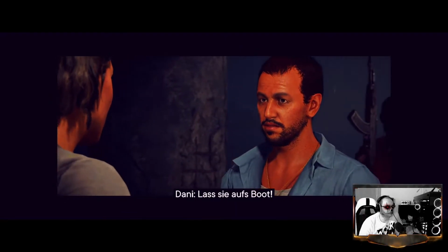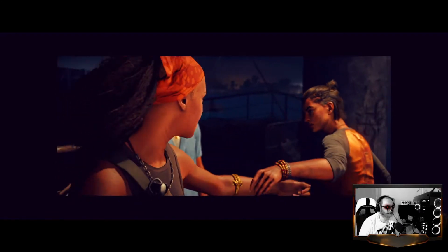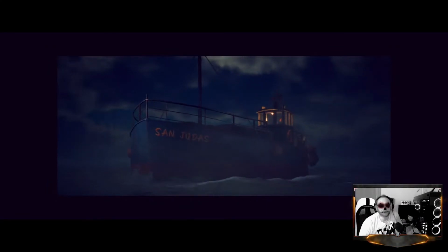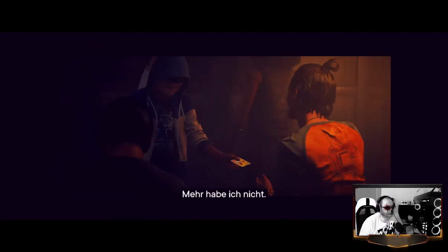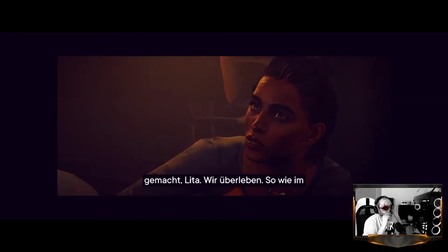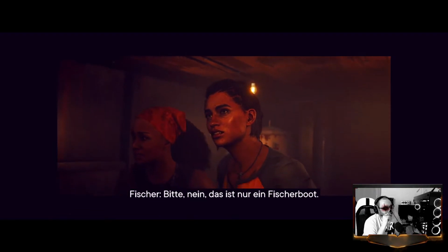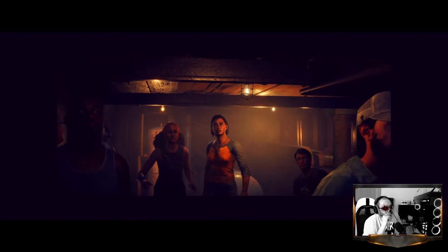Komm, Marco. Lass sie aufs Boot. Vamos. Guter Mann. Was soll denn die Scheiße? Nehmt uns mit. Gut, 4 Personen, aber nur 2 Tickets. San Judas. Gracias. Gern geschehen, Chamaco. Hier. Mehr habe ich nicht. Das ist nicht richtig, Dani. Wir sollten kämpfen, nicht zu den Yankees fliehen. Alejo hat dir ein verdammtes Geschenk gemacht, Lita. Wir überleben. So wie im Waisenhaus und auf der Akademie. Was war das? Bitte, nein, das ist nur ein Fischerboot. Nein, nicht. Komische Fische.